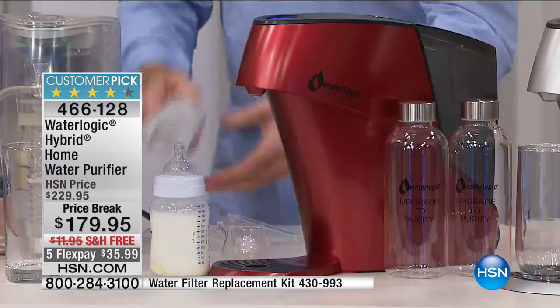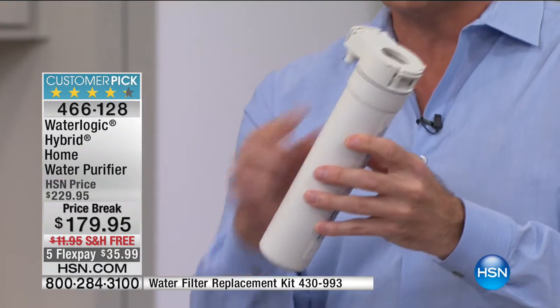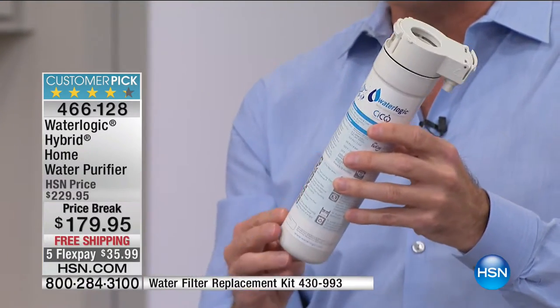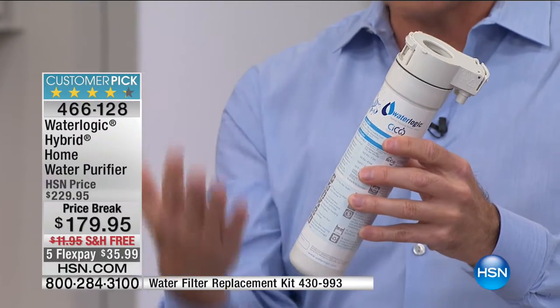Filtration is not enough, because this filters the water, but then it purifies it. How does it do that? So the first thing it does, and we've talked about this in the green room, and we've done this before. This is a carbon filter. This is crushed coconut, all natural carbon filtration. There's enough carbon in here to cover a football field. So it makes its way through this, and this takes care of chlorine, taste, odor, and lead. We all know how tough that is, all right?